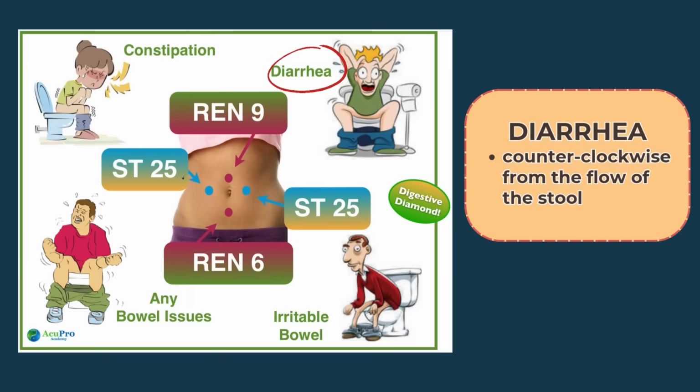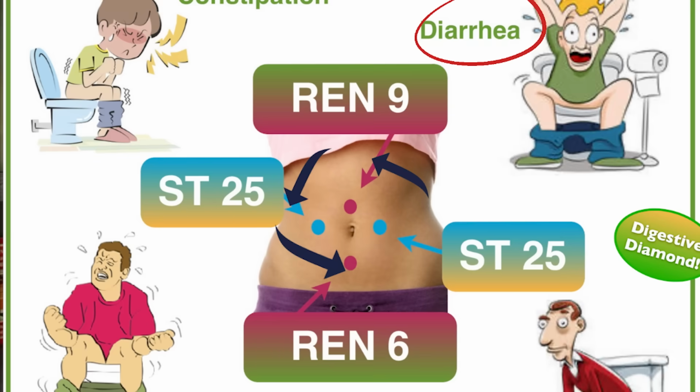If you're treating diarrhea, you want to go counterclockwise from the flow of the stool. The stool flows through the ascending colon, transverse, descending, rectum, right? So if we want to go reverse from that, we're going to start with putting Stomach 25 on the left side, then Ren 9, then Stomach 25 on the right side, and finish with Ren 6. That is counterclockwise from the flow of the stool, because people always ask me, counterclockwise from my perspective or the patient's perspective? Think of the flow of stool.